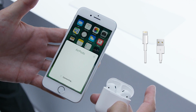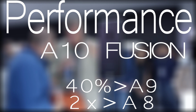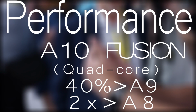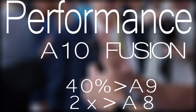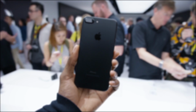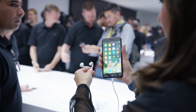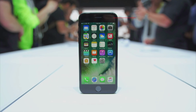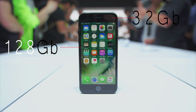Finally coming to the performance section, the iPhone 7 will be powered by an A10 Fusion chip, which according to Apple is 40% faster compared to the A9 chip which we saw in the iPhone 6 and 6s. As always, Apple has not told anything about the RAM, but we will see it soon as the iPhone 7 ships. One more major upgrade Apple is bringing in the whole lineup is that they have finally decided to say goodbye to the 16 gig variant, and now the base model is 32 gigs, followed by 128 gigabytes and 256 gigabytes.